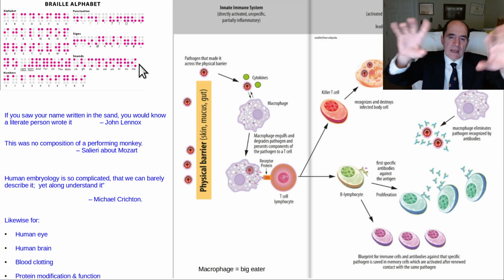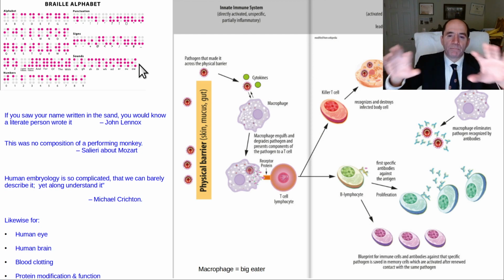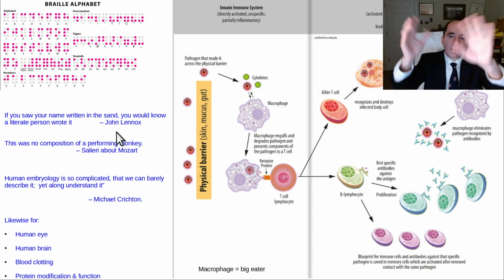It's pretty amazing. Imagine the genius of designing a system where all these cells could travel all over the body and recognize each other by their Braille-like signatures, meaning the feel of the proteins, glycoproteins, on their outer surfaces. It's kind of amazing. This is one of the things that makes me believe in God.